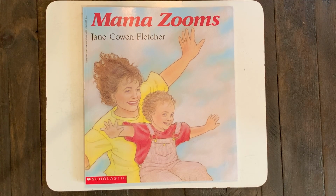Hi Blue Group, this is a book that we've already read, so I'm going to do this one a little differently. Instead of breaking down the book into multiple days, I'm going to go over just a couple of vocabulary words like I normally do. Then I'm going to do the whole book.